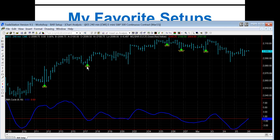A couple bar patterns. This one nailed the low really nicely there as well. This one actually worked out well, but that was a larger one. So if you waited for the correction, you did well on that one. So, yeah, not too terribly bad. So it might be worth looking at the 240-minute price bars for the S&Ps.